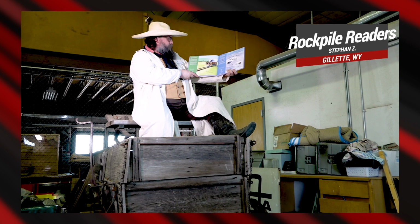The Conestoga wagons, with their boat-like shape, were called the schooners of the prairie. The wagons ranged from 24 to 26 feet long and stood 10 to 12 feet high and weighed close to 3,000 pounds. Conestoga wagons were made of oak or poplar.